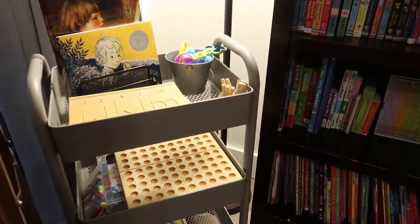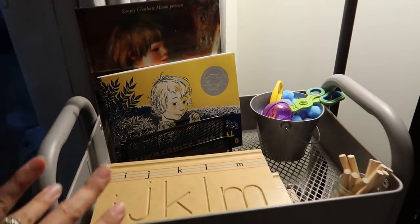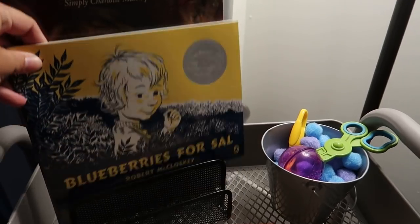And then here's where I'll rotate out some of her little preschool stuff. So right now we're doing Before Five in a Row, Blueberries for Sal.